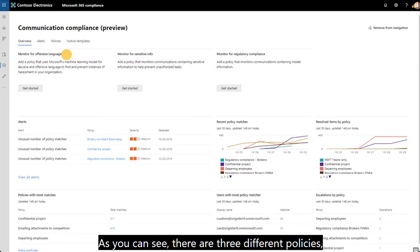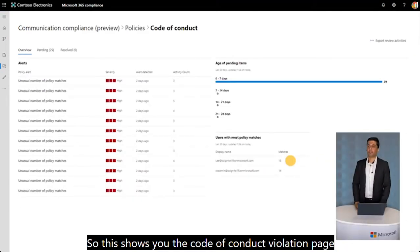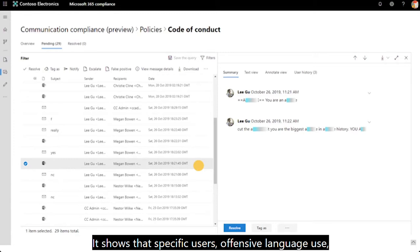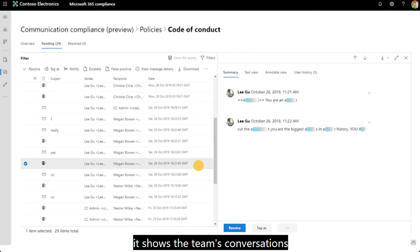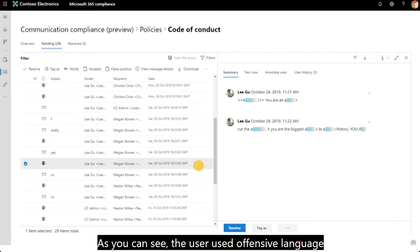As you can see, there are 3 different policies: monitor for offensive language, monitor for sensitive information, and monitor for regulatory compliance. In our specific use case, we'll start with monitor for offensive language, and that's what's highlighted on the screen right now. So this shows you the code of conduct violation page with the users who've matched this specific policy. It shows that specific user's offensive language use. It shows the Teams conversations where that offensive language was used. As you can see, the user used offensive language multiple times across various channels.